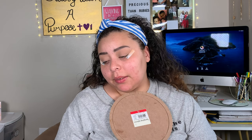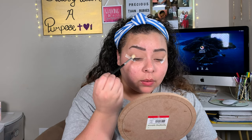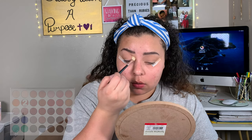Part is done. Now, going in with butter, which was our number two in row two. So our row two was butter, and we're just gonna go ahead and take that into our crease as well.